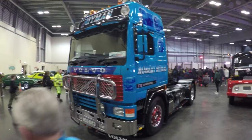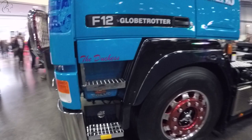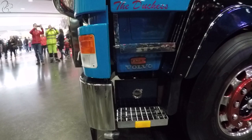Inside the arena, Volvo F12 Classic Globetrotter. This thing probably would have been winning awards years ago. It's very, very well done. I assume it's just a show truck now. I can't see this thing hauling anything or being used for any purpose other than to show you how things used to be.